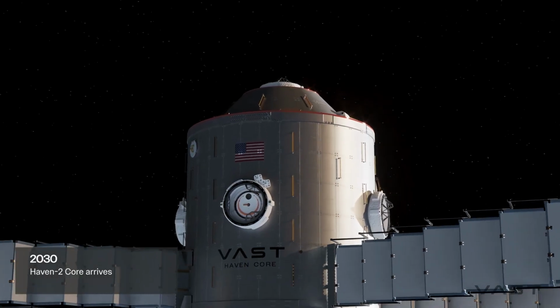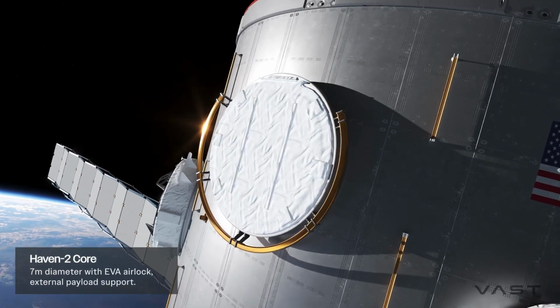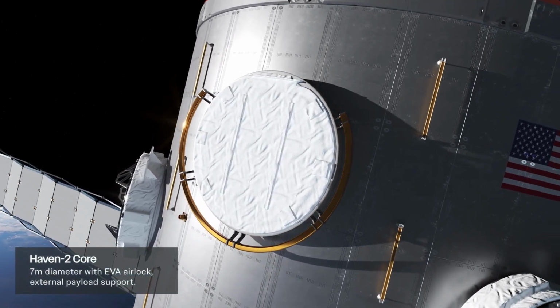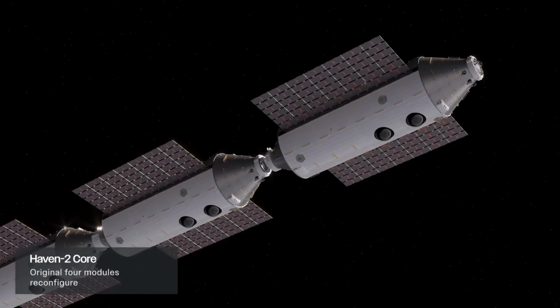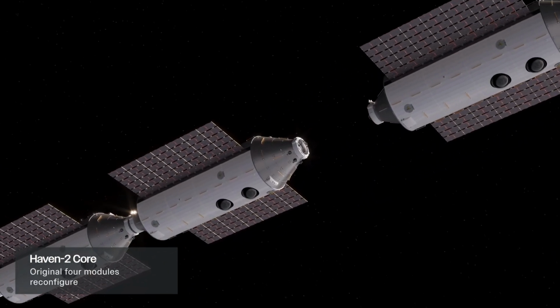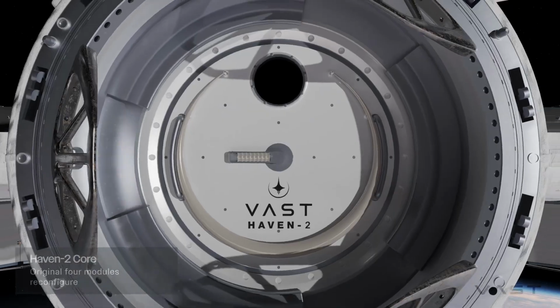So VAST really sees Haven-2 as being a hub for all kinds of activities, not just research, but things like manufacturing and even tourism. Yeah, exactly. I mean, it really does seem like we're on the verge of something big here. Like that line between science fiction and reality is starting to get really blurry. It's pretty mind-blowing when you think about it.